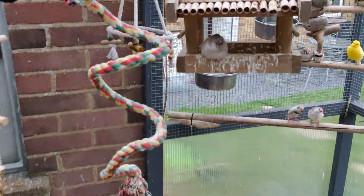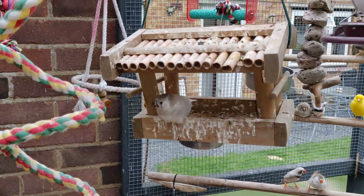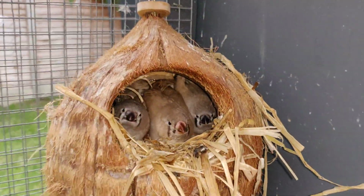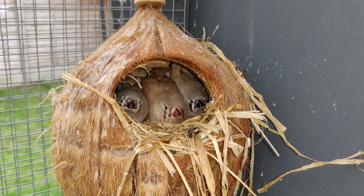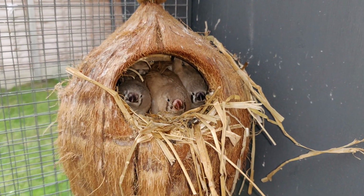So we've got a few babies that have already fledged. There's a beautiful one right there on what's meant to be a hanging bowl for food, but they keep getting nested in there. Here's Rogue's nest. They've already fledged, but they're going out there for the evening. The one in the middle does not belong there. There is a third baby somewhere else. She is from a different clutch.